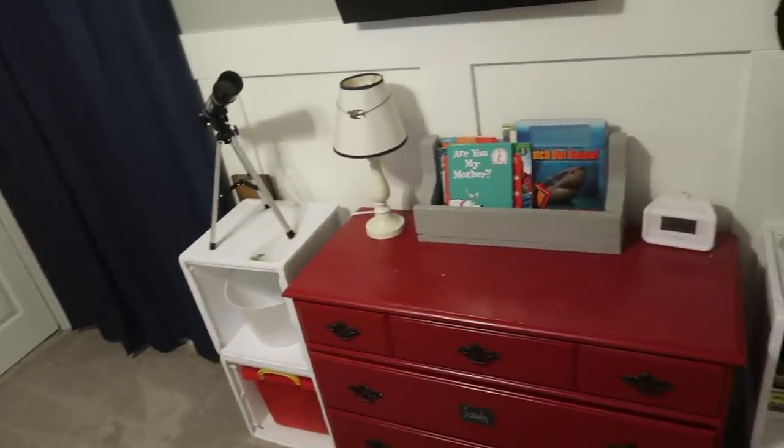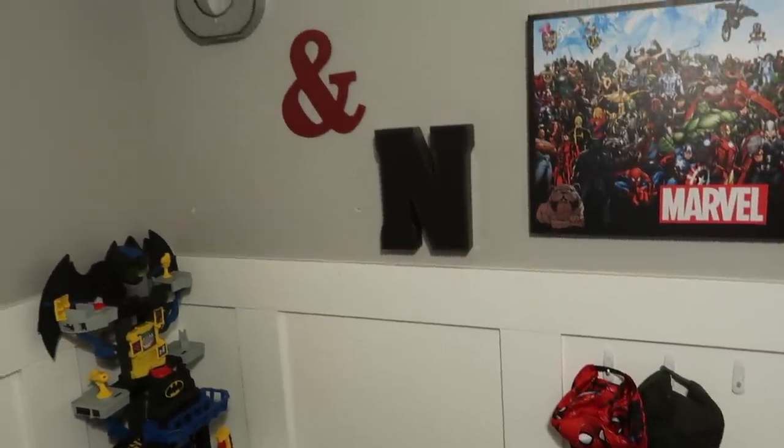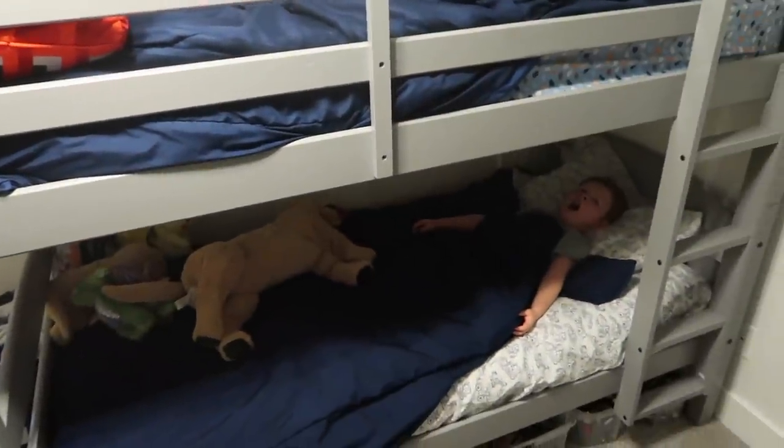The room is all done and I went ahead and moved their letters that were above Josiah's bunk bed onto the opposite wall as you see here. And I just rearranged a few things as well as decluttered, and honestly the room just feels so good. I know these boys are going to sleep so well tonight.